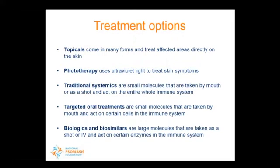So what are the treatment options? As you can see here, this is the general order of treatment options and approaches, going from topicals to phototherapy or light therapy, traditional systemics and targeted oral treatments, and biologics and biosimilars. In making a treatment recommendation or treatment plan, your healthcare provider should aim to reduce your symptoms and also minimize your risks or side effects by starting with lower dosages or strengths of the treatment option.